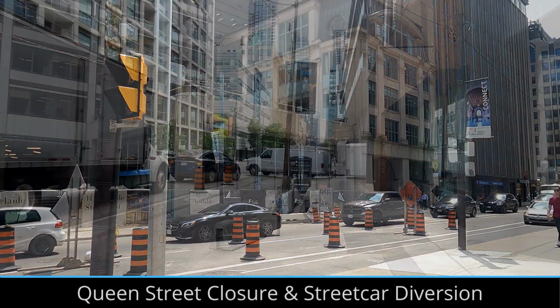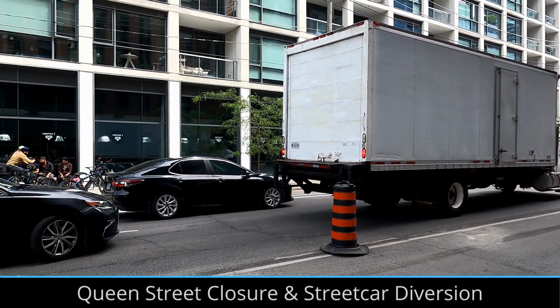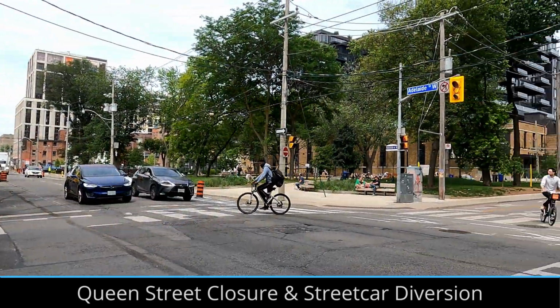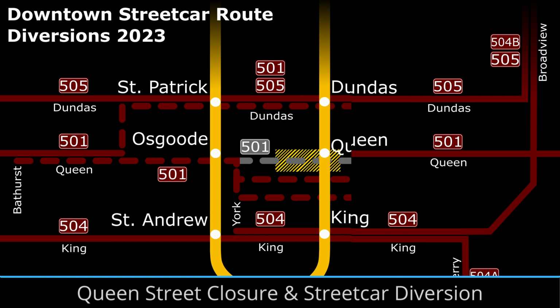The bike lanes along Adelaide are in the process of being switched from the south side to the north side of the street to improve the flow of traffic when streetcars are running along Adelaide. Unfortunately, during the switch, the current bike lanes have been converted into parking, while the new bike lanes are still being used for parking as well. This means cyclists are forced to ride with cars during the switch.